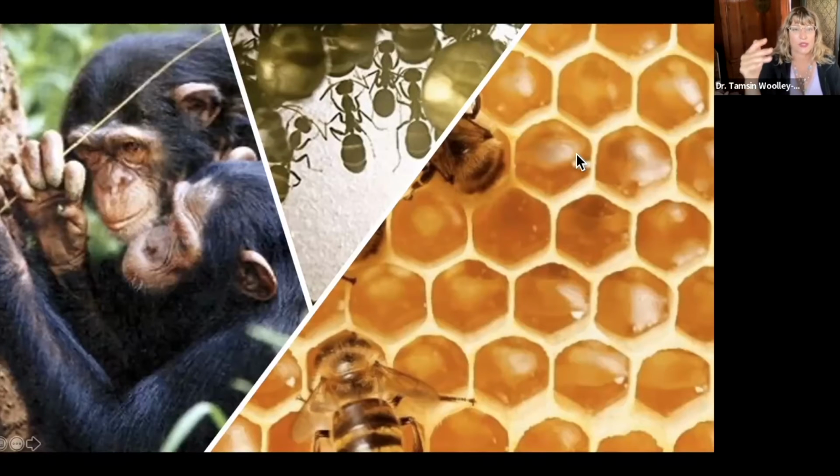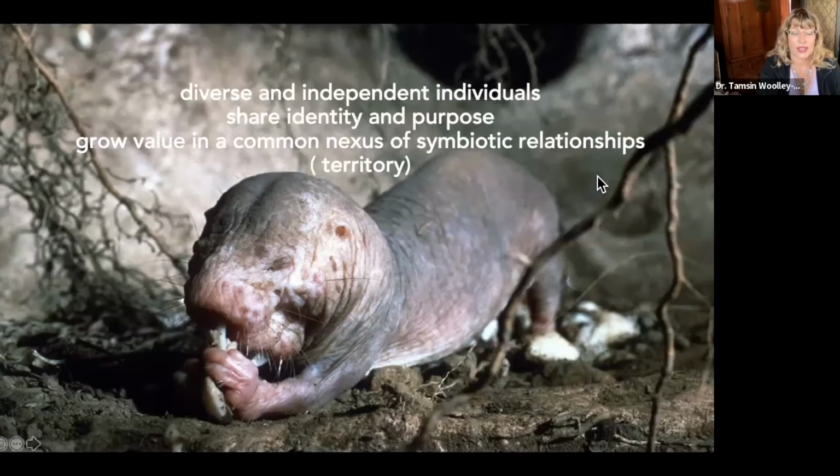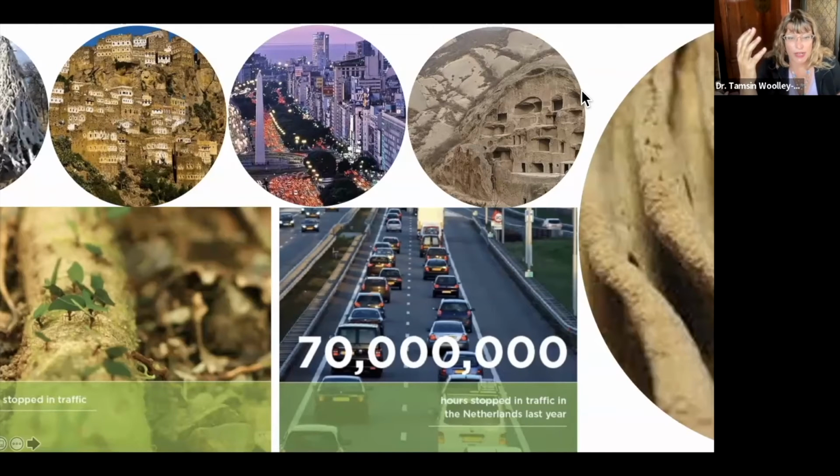We talked about humans as superorganisms, that we're not chimpanzees. We're more like ants or termites or honeybees in our social structure. So we fundamentally depend on one another. So this cute little guy is a naked mole rat, and she is the only superorganism mammal besides us. Also naked, like us, weirdly. But they're diverse and they're independent individuals, but together they share this common nexus of symbiotic relationships. So they grow value in a territory, in a place, which is interesting to me because I think, with all our migration and the severance, people being captive and moved, it's really eroded a lot of these patterns of our source, nature, our identities.